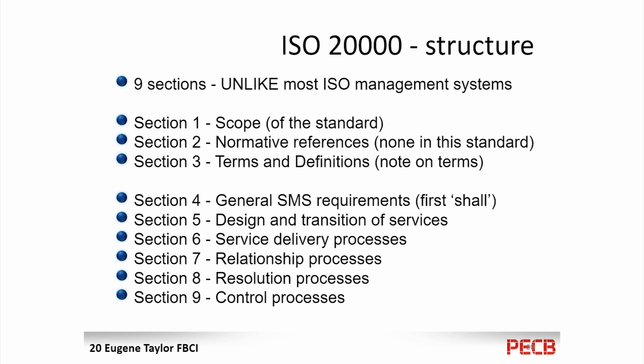Like I said, it's got 9 sections, okay? And I'm conscious of the fact I've only got about 10 or so minutes left. There's 9 sections, unlike most ISO management systems, right? Except for the first 3, those are pretty much what the other ISO standards look like.